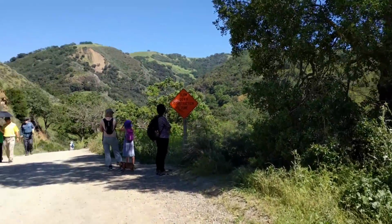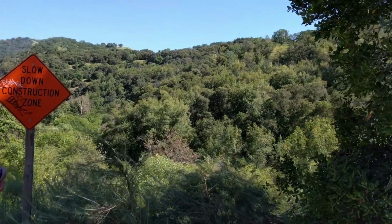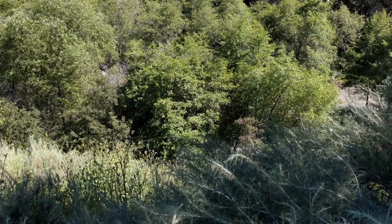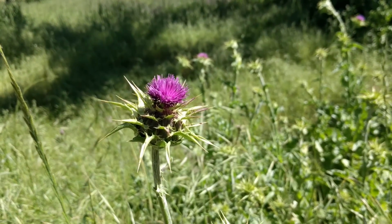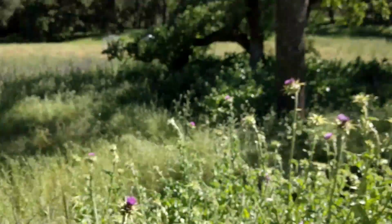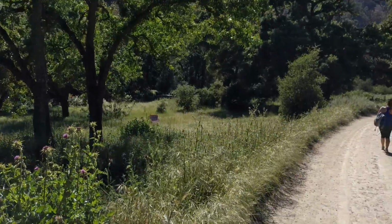They're actually reconstructing the dam, so there are construction zone signs everywhere. Now, this year there's a California super bloom. This year is the milk thistle. And you can see there's a whole patch of it over here. Lots of flowers blooming this year.